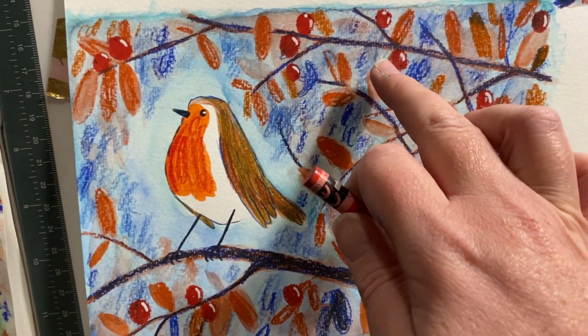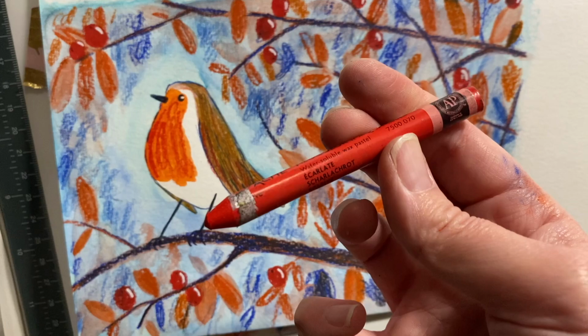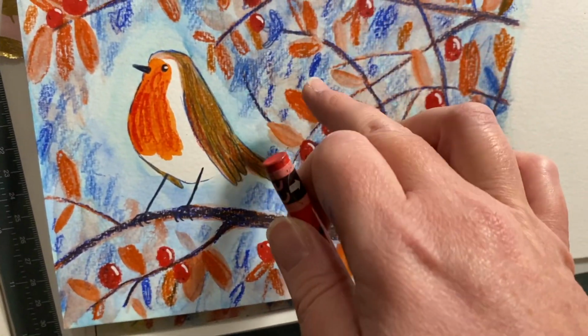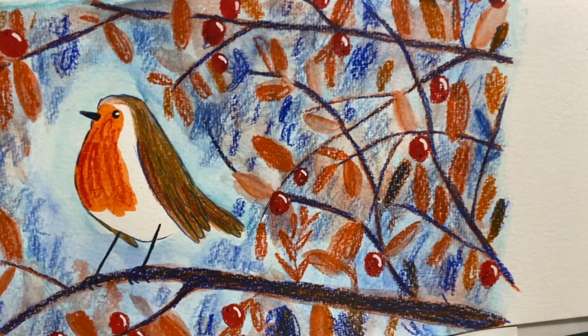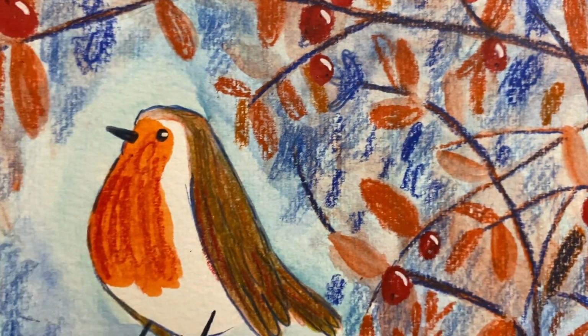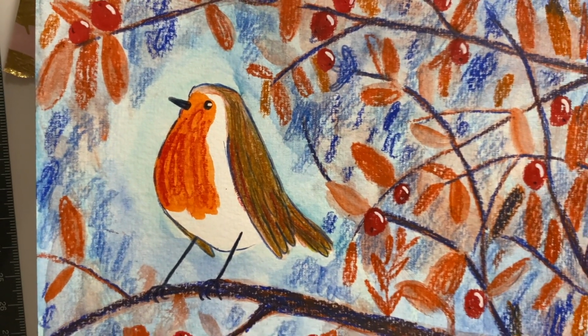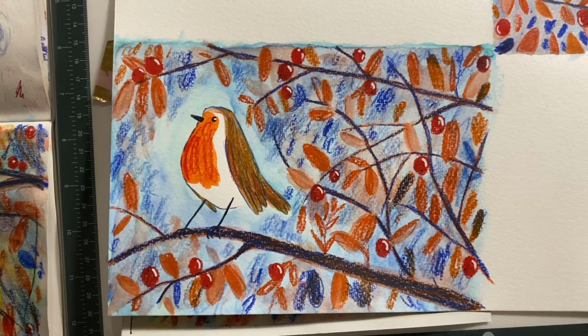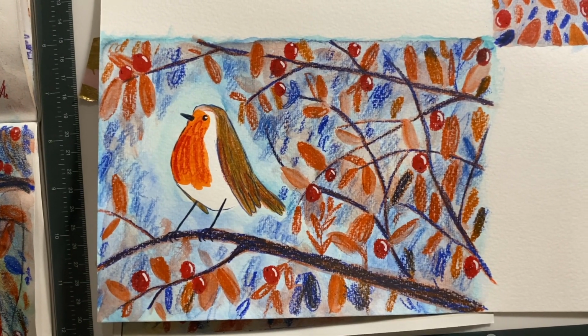But it's difficult when you're adding water on top of something like this because it just reactivates the pigments. So I was ending up with a pink highlight, which is fine. I just dried it and went over it again. But I am happy with the life that has been added into that. So I think I might put this as a Christmas card maybe. And I should probably get a move on if I want to make that into a card, but I don't know. We'll see.